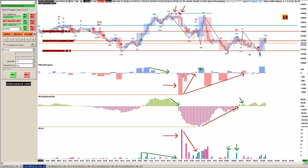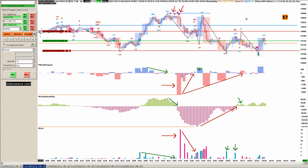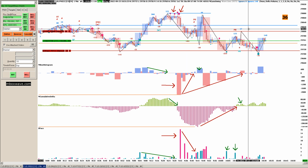Not an ideal setup. But I'm watching the one market, for the sake of education, trying to provide my chart reading skills here. So let's see what happens. 127. So that's more demand than here. That's the most amount of demand we've had since this 560. And actually, this is the most amount of demand we've had, 140, since the market opened, which was right here. So you've got to notice this.